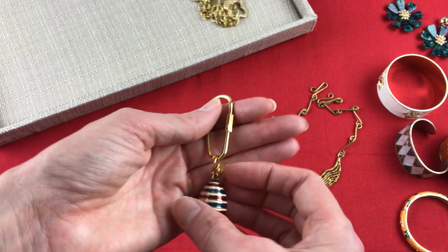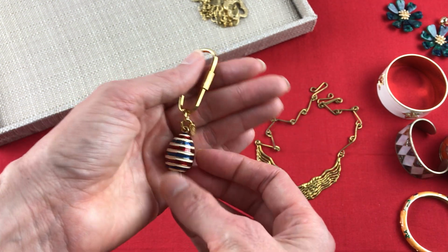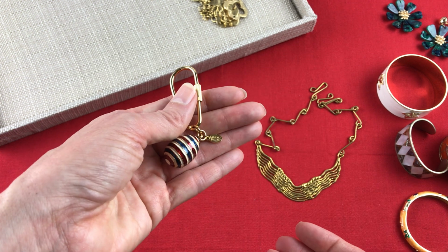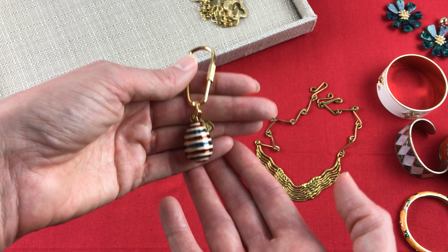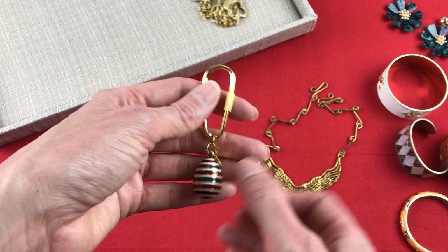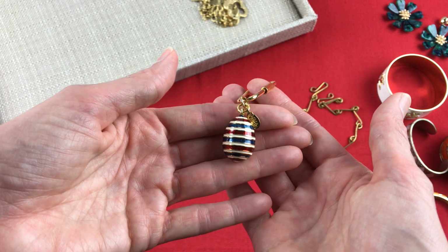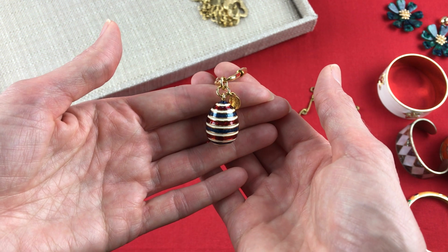This was also one of my favorites. And this is back from the church thrift store. I'm trying to get the tag to show: MMA enamel egg keychain. And I only found one other listed that ever sold. I found it on WorthPoint, but that was a necklace. And I actually think this would be better as a necklace because I think keys are going to damage the enamel.